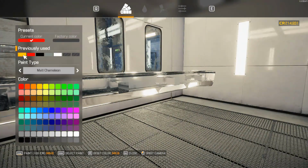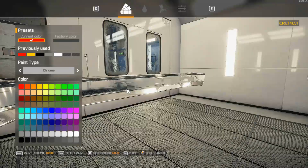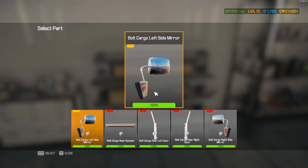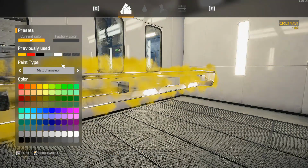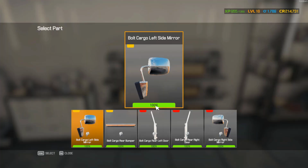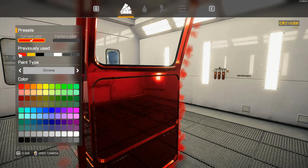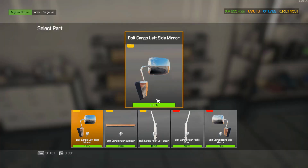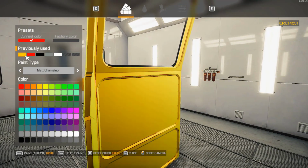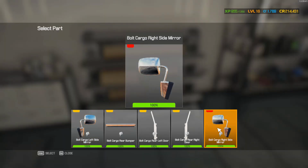So, what is that? I don't even know if that's changing anything. That didn't even paint it. What's up with that? There you go. I'm gonna do the doors. I know it's gonna look goofy, but pretty sure I clicked on that, but and the other mirror.